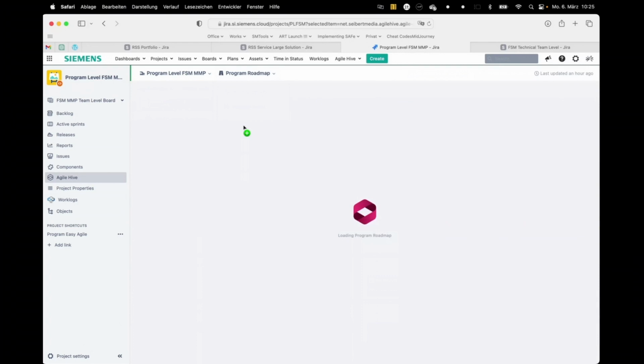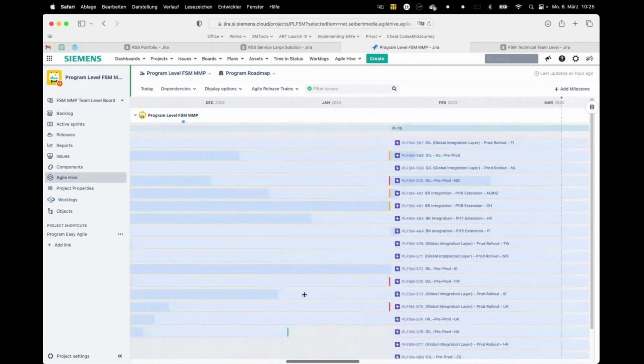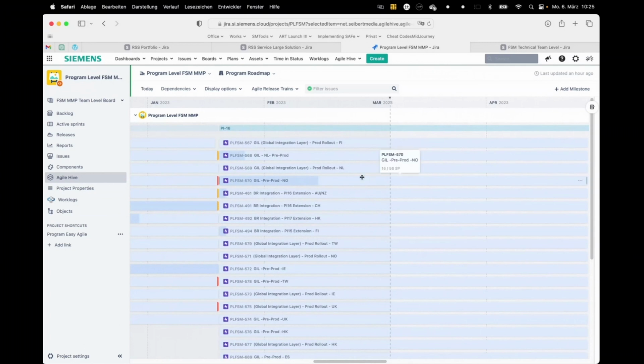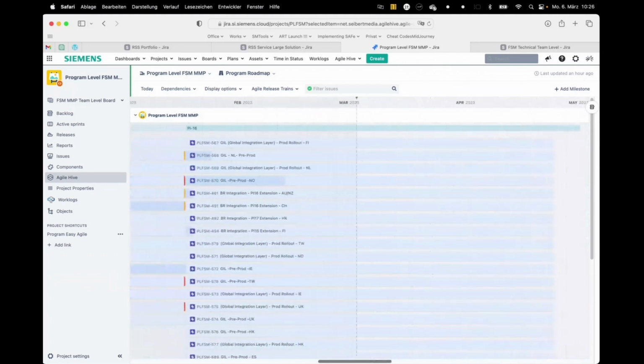If I go to the program roadmap, here it's more or less the same again, but shown with a timeline. The really interesting thing here is you see the whole feature, and in dark blue, you see how much of the feature is already done. Not a lot for this one, as we're just building it up. Here it looks a little better. This PI is closed. But that's also something that we really like to introduce and use starting with the next PI when we have the whole setup.